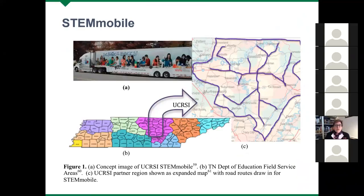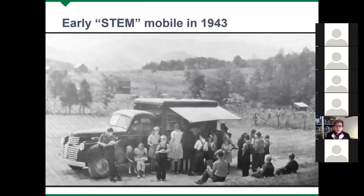You want to identify your road systems. You want to make sure that the trailer, whatever it is, is going to be able to get where it needs to go. And think about the history of your region.